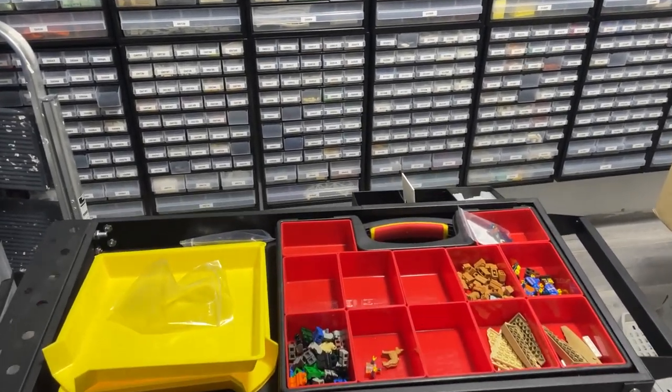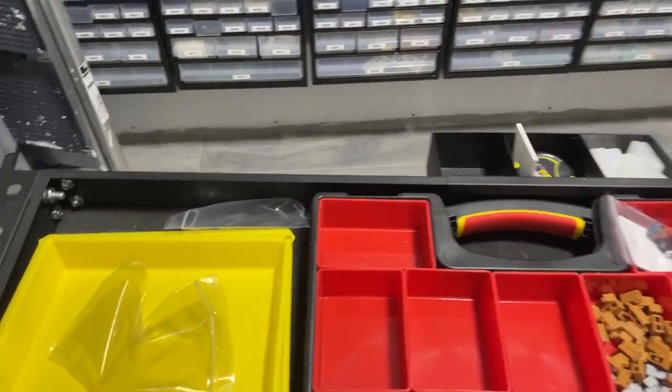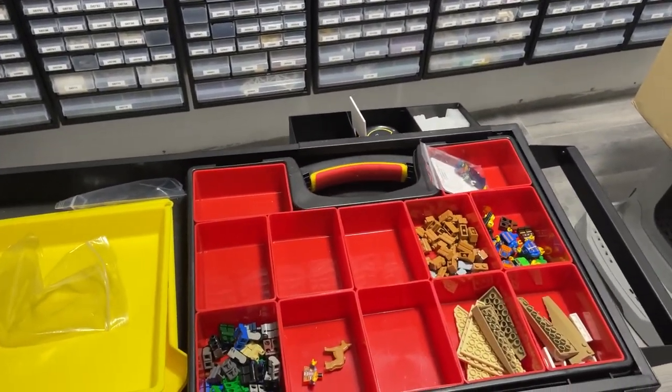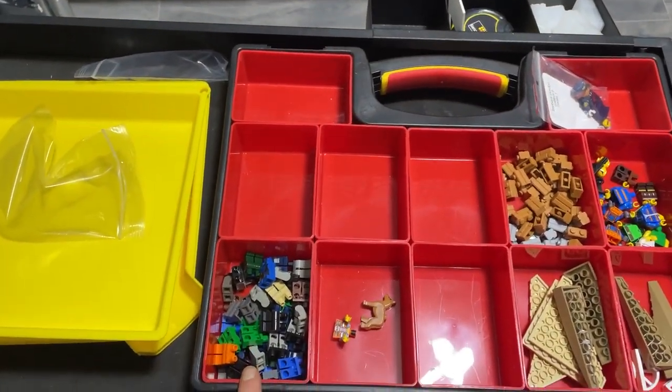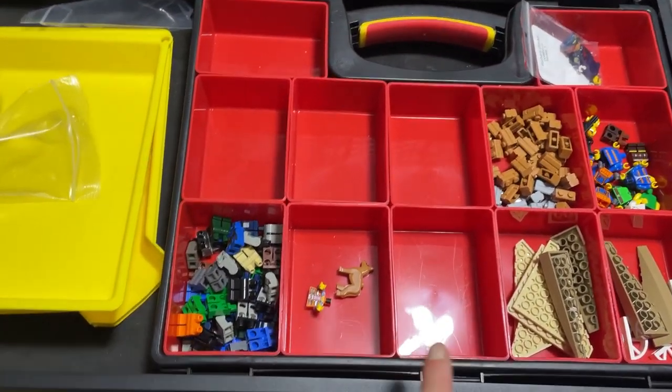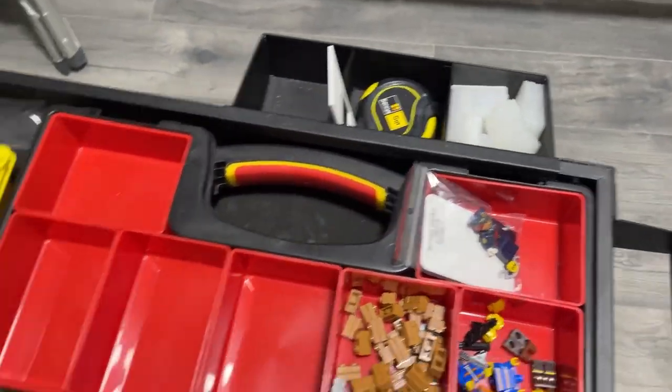It's Friday, the 15th of July. Didn't think I had much time today, and that turned out to be very true. But we did get one order. It's going off to Ireland. So yeah, it's an order with mostly minifigure pieces.